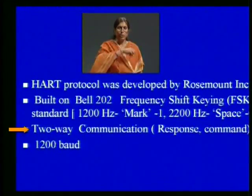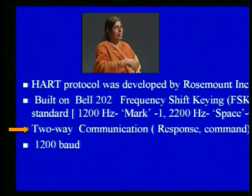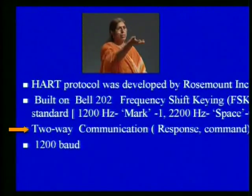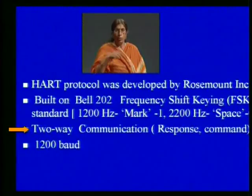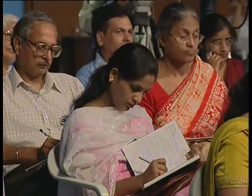You use the existing 4 to 20 milliampere lines for, say, giving a command, where you are asking the instrument to give you the reading. Then you are asking the instrument something else, that is a command. Then when the instrument gives a reading, that's a response from the instrument. So command signals and response signals, both communications are there, two-way. And the baud rate for HART is 1200 baud, the rate at which bits are sent per second.